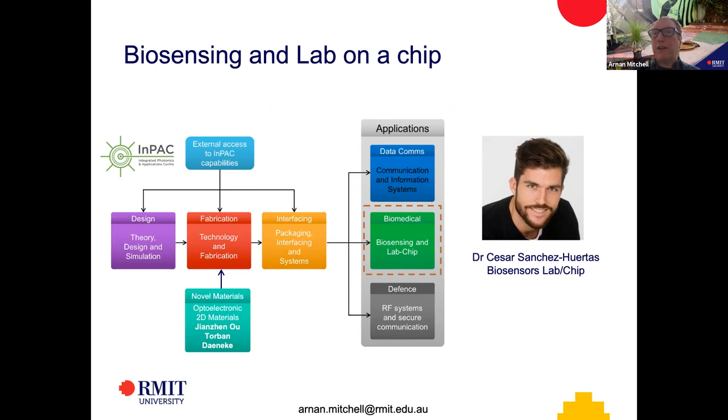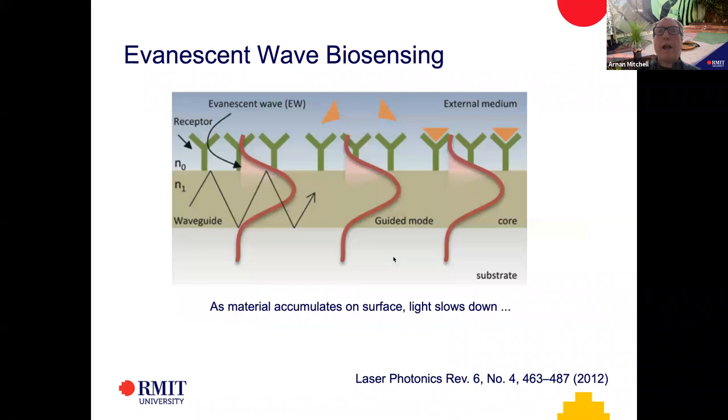This effort is actually led by Cesar Huertas, and he's an expert in biochemistry. But he has a history and a background in using his biochemistry with photonic chips for doing precision biosensing. The way that biosensing works, and I've just pinched an illustration here from this review article by Laura Lechuga, who was Cesar's PhD supervisor, is that if you have light trapped in an optical waveguide, that's what our chips do.